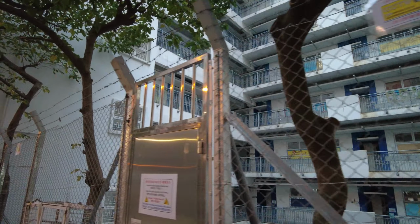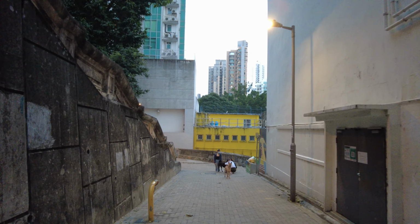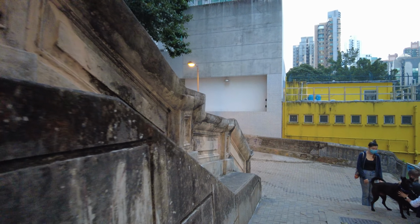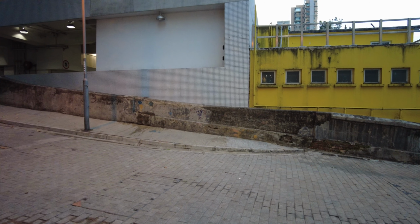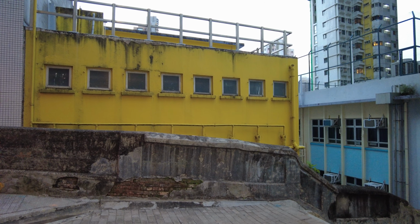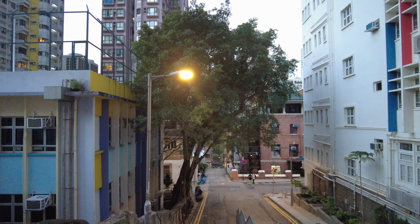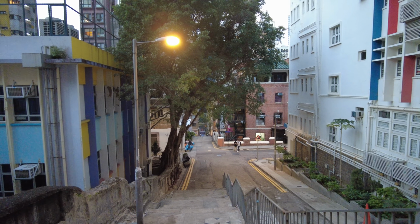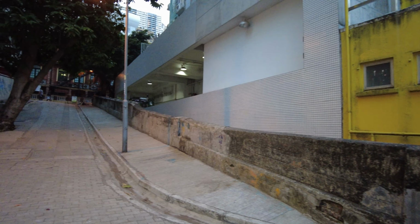咁呢邊就有間學校啦。呢個就係剛才個青年會嗰度啦。That is the YMCA. I believe this is the Tank Street.